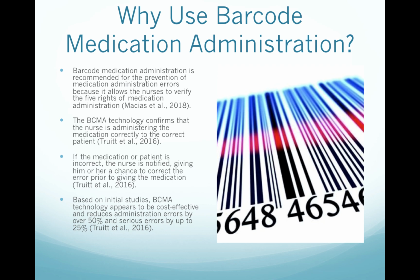This safety mechanism allows us to ensure that we are keeping all of our patients safe during the medication administration process. Based on initial studies, BCMA technology appears to be cost-effective and reduces administration errors by over 50% and serious errors by up to 25%. As mentioned before, using the BCMA system allows us to prevent medication administration errors, which can lead to more complications for our patients. The research shows that by introducing the system, we are cutting the number of medication errors in half, which in turn is reducing length of stay for our patients and costs.